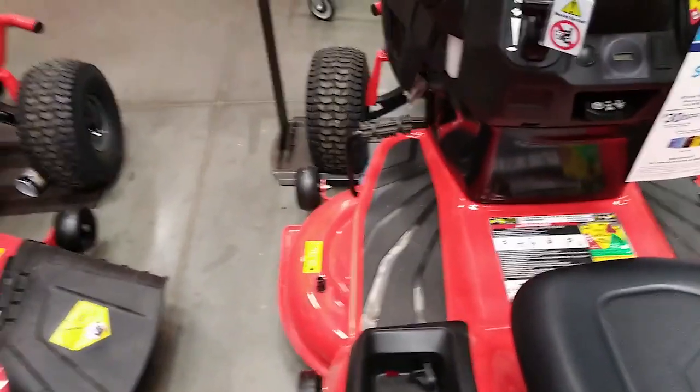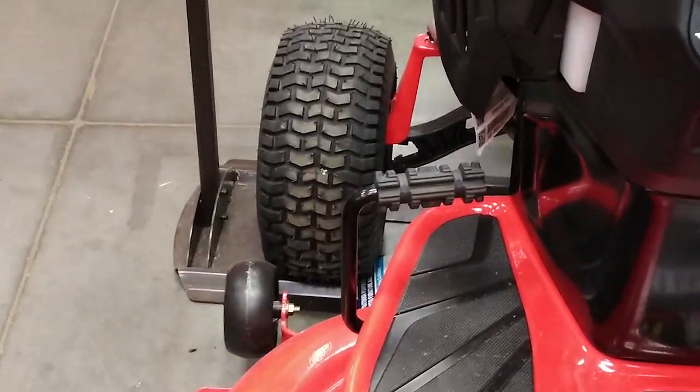Yeah, this right here's been out in the field. You can see it right there. Got dirt.